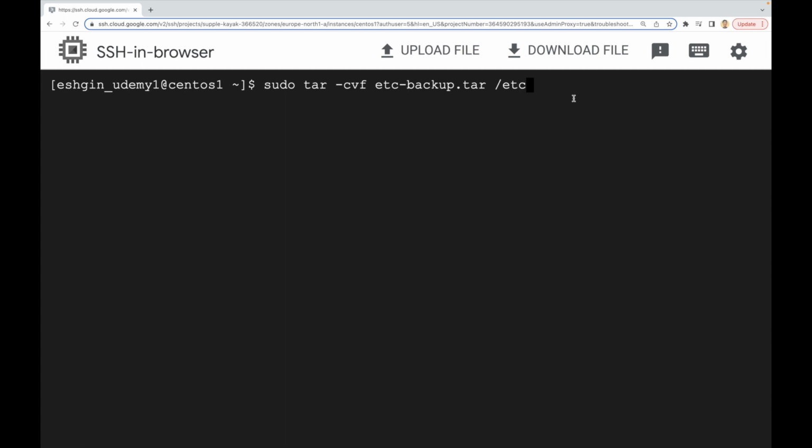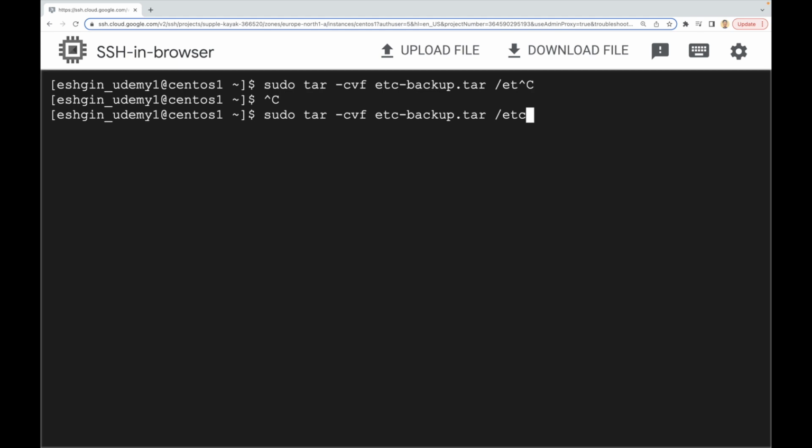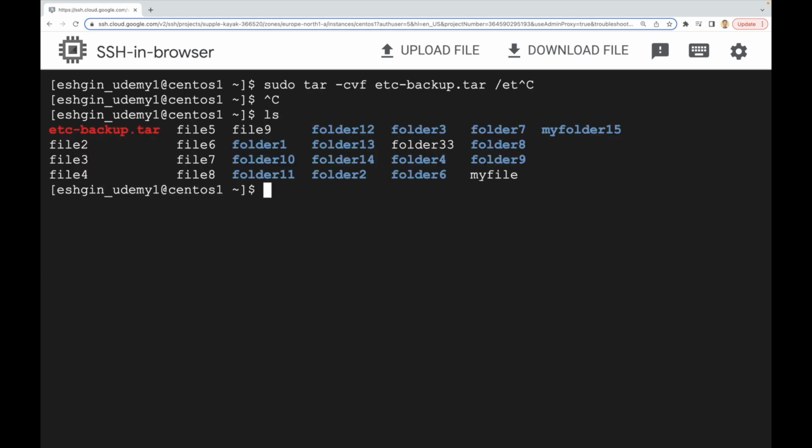Let's say that after creating a tar file, or before extracting the tar file, we might want to read or list the contents of the tar file. In order to do that, we're going to use the T option. Let's just clear the screen and list the directories. We have etc backup.tar. So I'm going to use the tar command, then T for reading the contents of the tar file, and then F to write the file name.